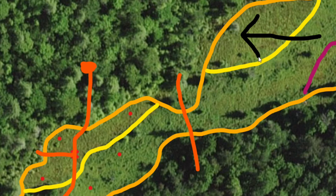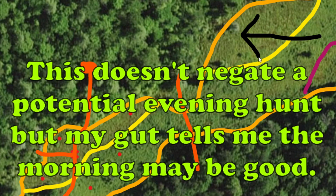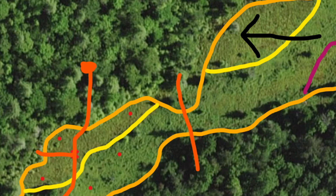But deer tend to move right before and after a front to fill their bellies. And so I would really expect that buck to be filling his belly extra full on a morning in early season when a front's coming through. And if the wind is coming out of the east, what I would do is I would come in here and set up right about there.